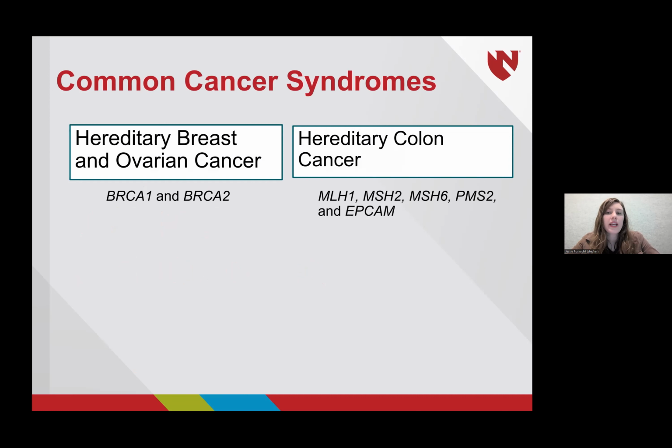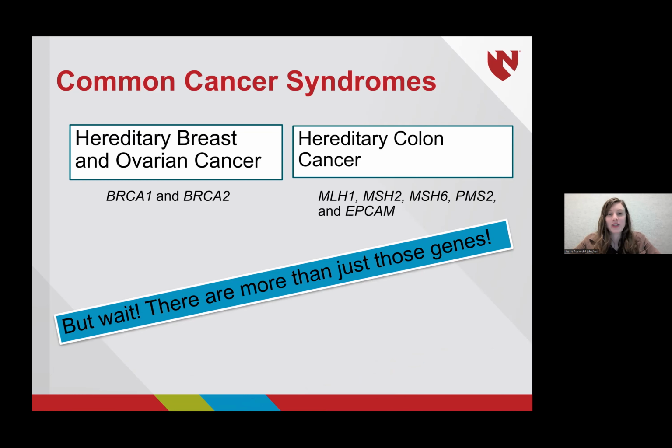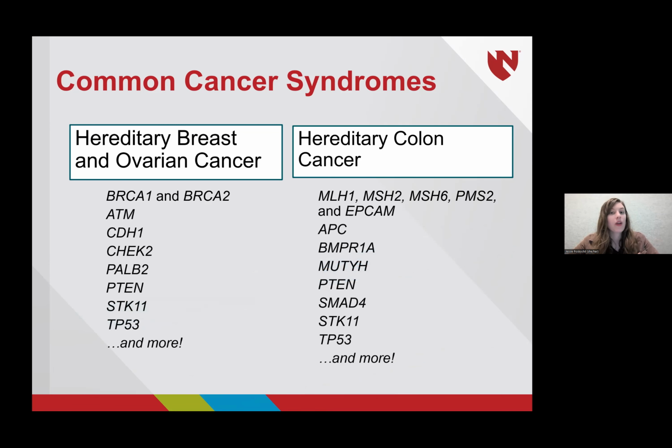And with hereditary colon cancer, we think of the Lynch syndrome genes named after Dr. Henry Lynch, MLH1, MSH2, MSH6, PMS2, and EpCAM. So those are common genes that we always test in someone who we suspect has hereditary colon cancer. But it's good to know that these are not the only genes connected to these cancer syndromes. In the past decade, we have learned about many more genes associated with hereditary breast and ovarian cancer, or hereditary colon cancer. We even know genes that are connected to hereditary kidney cancer or hereditary skin cancer. And so we're always learning more, which is great.